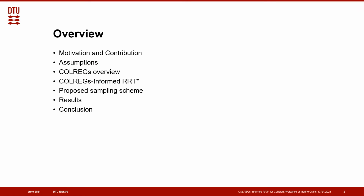The following slide is an overview of the presentation. Firstly, I will discuss the motivation and contribution of the paper, then the working assumptions, then provide an overview of the COLREGs, then I will introduce our method, the COLREGs-Informed RRT Star. I will then go into details with our proposed sampling scheme, then I will discuss the results, and finally the conclusion.